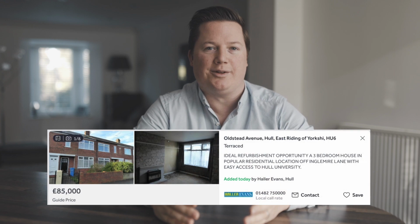So this property is for auction. Depending on what you end up paying and what works are required, let's just say you end up all in at £50,000 and the rent is £400 a month, then that's still going to provide a yield of around about 9 to 10%.